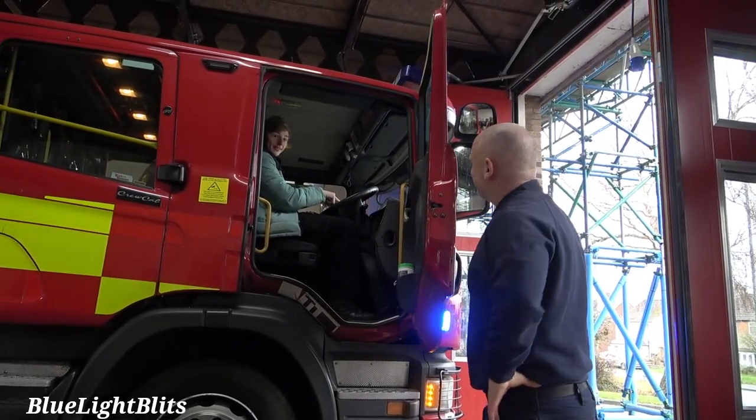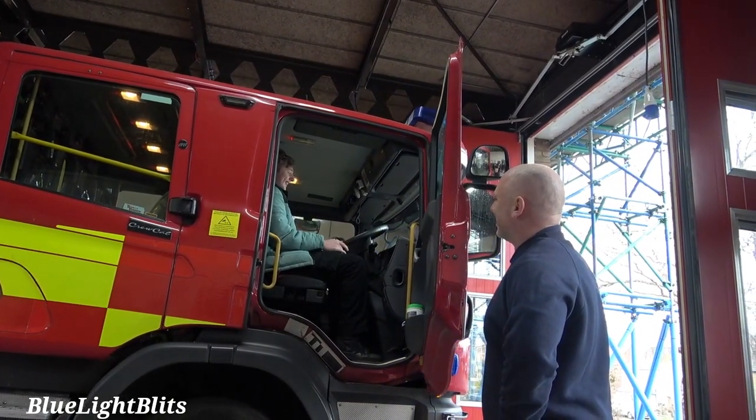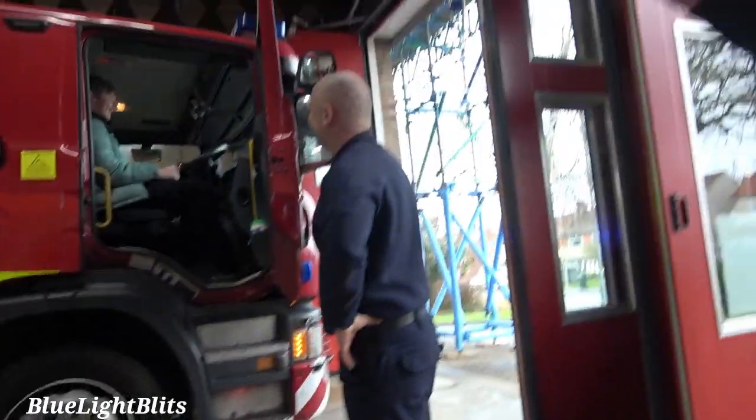You want to beep it? Yeah. But you're not going to put the two tones on yet. I'll do that because you won't know how to turn them up. I've just activated the fronts. Yeah, it's just the fronts.